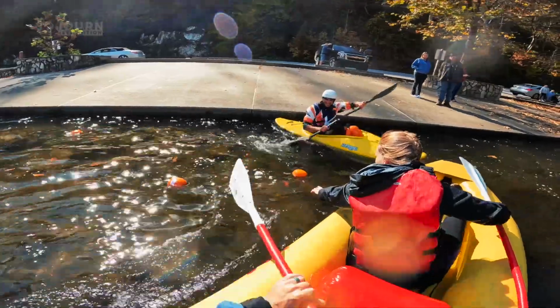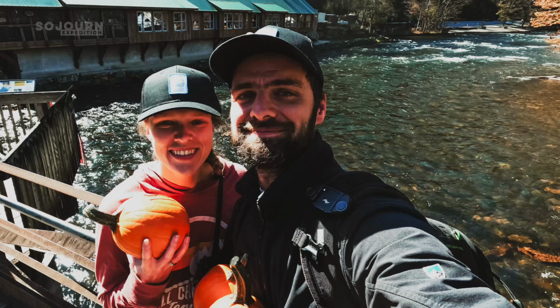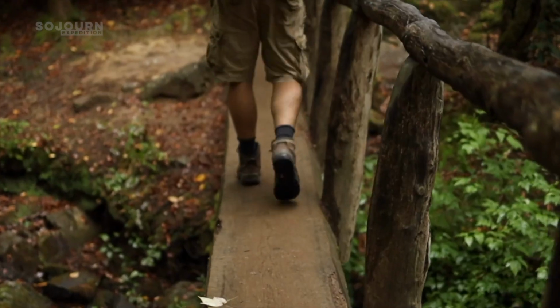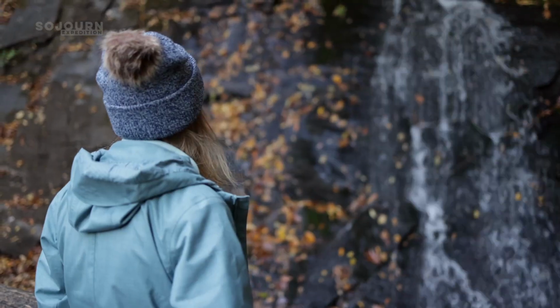We ended up bagging 4 pumpkins and we scored a couple of NOC hats during the raffle. Overall, we had a great time. Nantahala delivered just like everything else during our North Carolina stay. Also, this whole time, we have been parked 5 minutes from the entrance of Great Smoky Mountains National Park, and we have been exploring the park a lot.